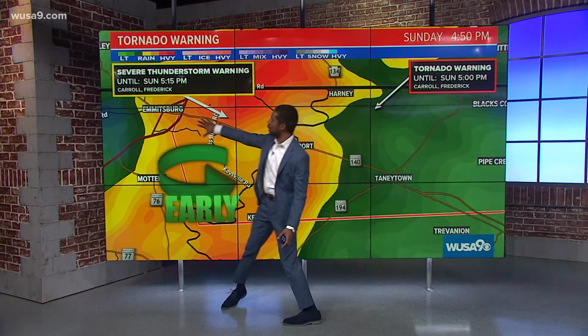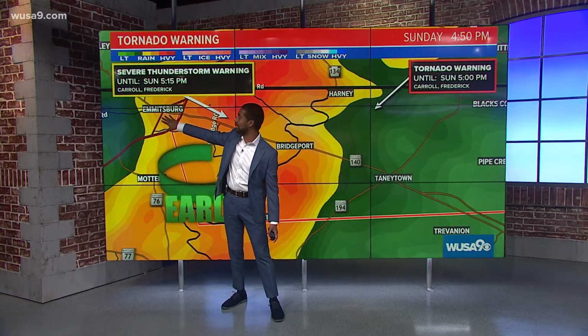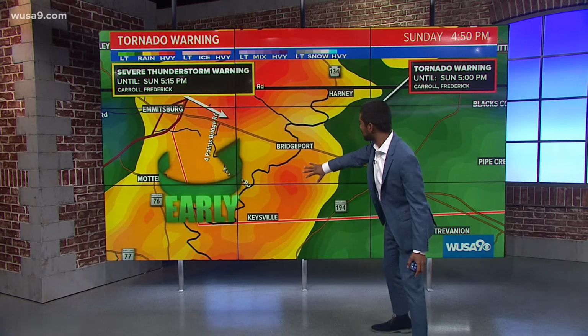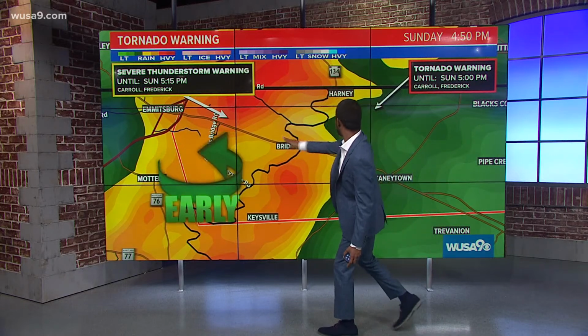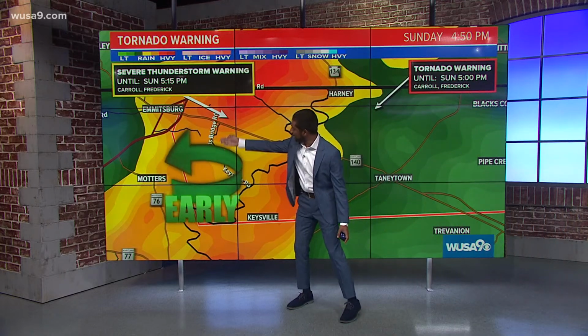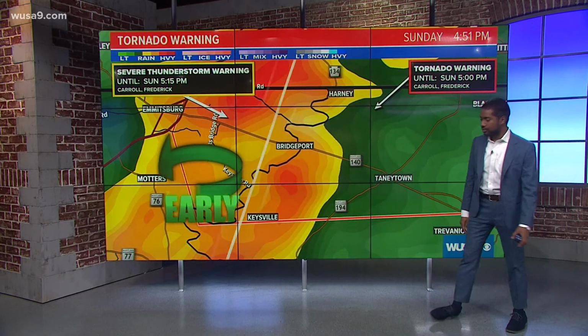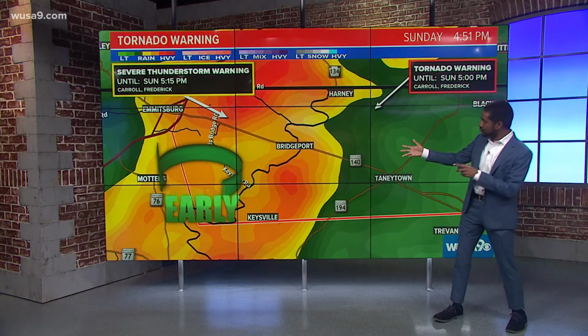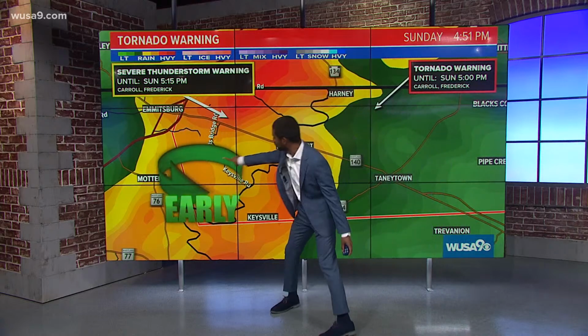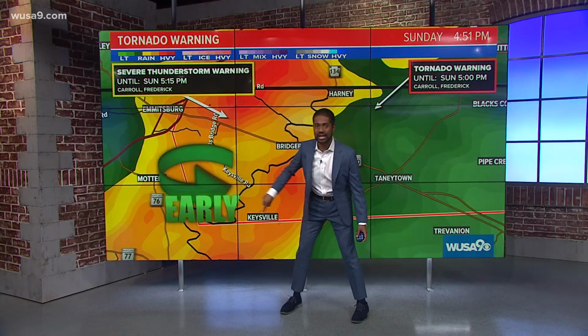So here it is, that warning again until 5 o'clock, western parts of Carroll County and eastern parts, northeastern Frederick County. So Emmitsburg, remember I told you guys will probably be clear. You've been cleared from the warning, so is Motters. You're not in it in Thurmont, but this little corner up towards Bridgeport, right along Maryland 140, and along the Keysville Road and Four Points Bridge Road in northeastern parts of Frederick County, that's where the warning is until 5 o'clock.